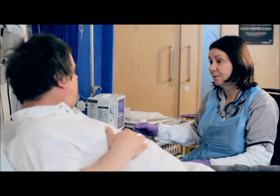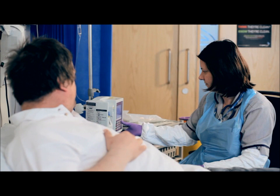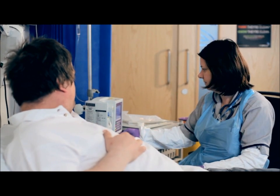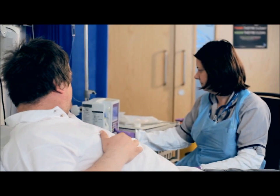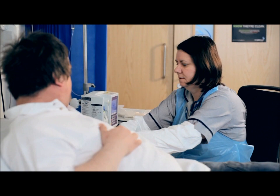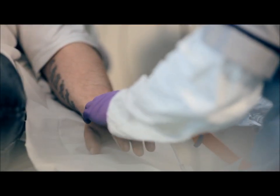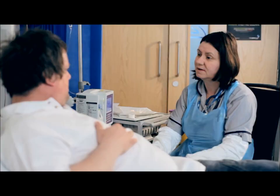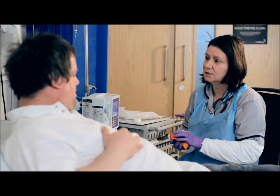This is the first bag of chemotherapy I'm starting for you now. So this one's going to run over 2 hours. So I'm just going to set the right rate. There we go. As I say, that's running now for the next 2 hours, but you shouldn't have any discomfort or any problems around your site whilst your treatment's running.